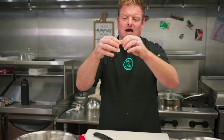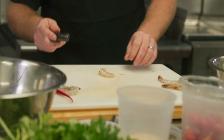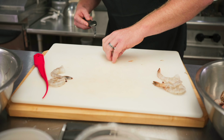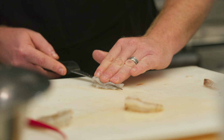So to do this, I'm going to take the tail off the shrimp, just like that. And now what we're going to do is take our knife and we're going to open it all the way up. So slice all the way through that shrimp, just like that. I'm going to do one more here for you. Again, tail off, take the knife, slice it all the way up through from head to tail.